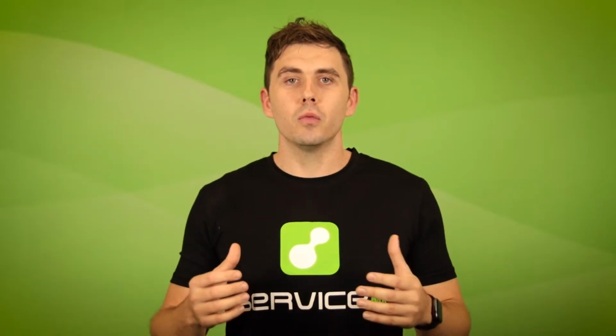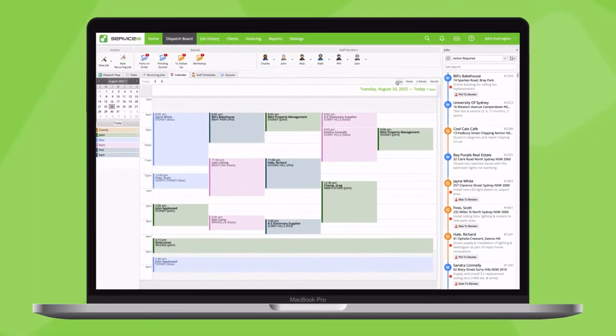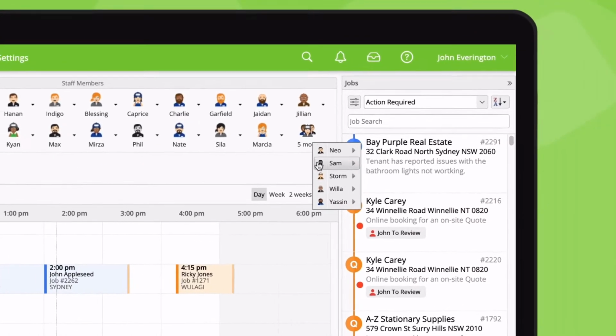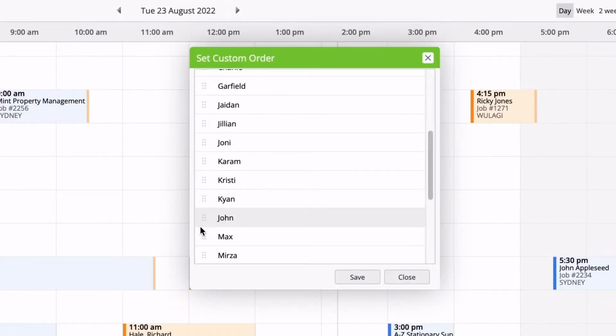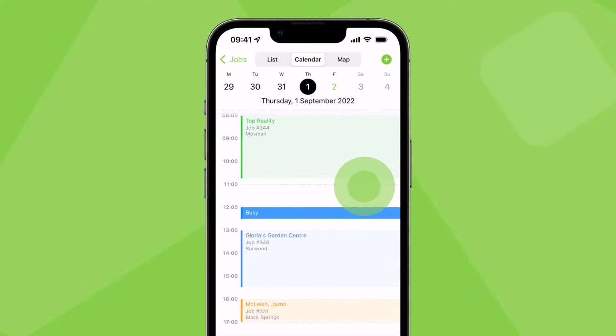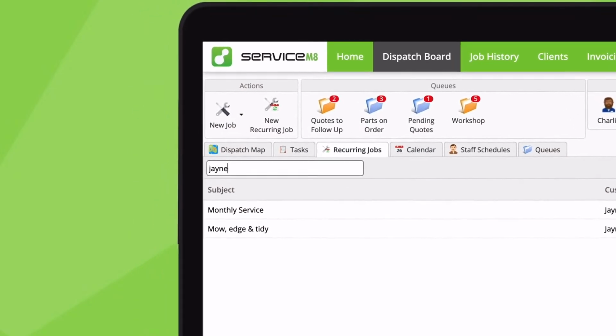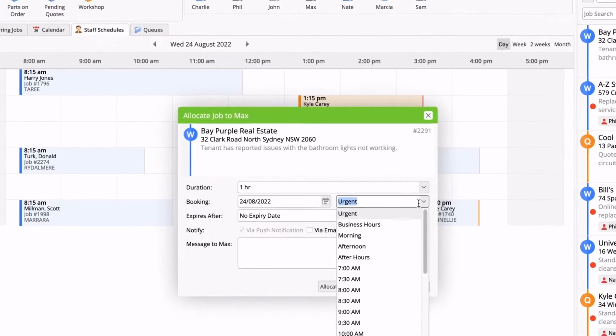We improved scheduling with better visibility outside business hours, improved calendar display space, collapsing staff and queue containers, queue and staff reordering, create new job on the schedule or calendar, improvements to calendar on iPhone, great updates to recurring jobs, and huge improvements to job allocations.